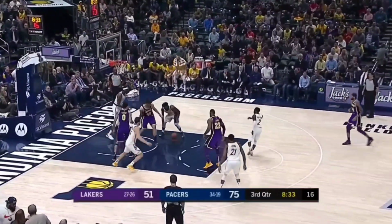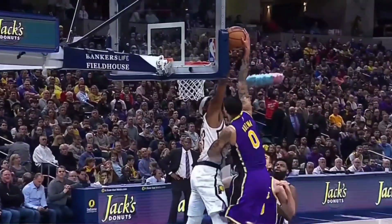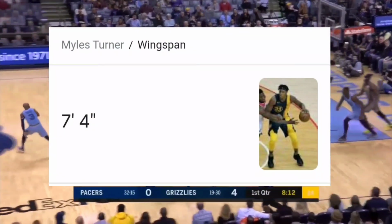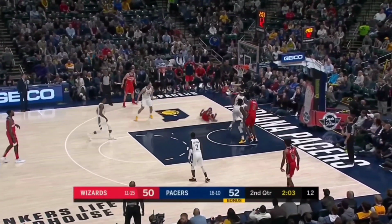Okay, so first let's talk about Myles Turner physically. Now everybody probably knows that he is 6'11", which is around normal height for a center. But what everybody doesn't know, well, a lot of people might know, is that he has a 7'4" wingspan. That is very large. So while Myles Turner does not rely on height, he does rely on his long arms.